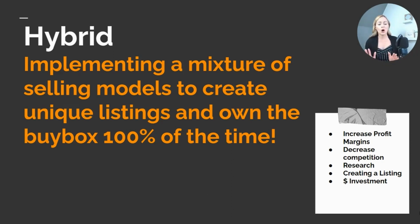You don't have to put all your eggs into one basket, but you're going above and beyond, where you're not just jumping onto listings like a straight up arbitrage model and have 50 to 100 other sellers on that listing that you're competing the buy box against.